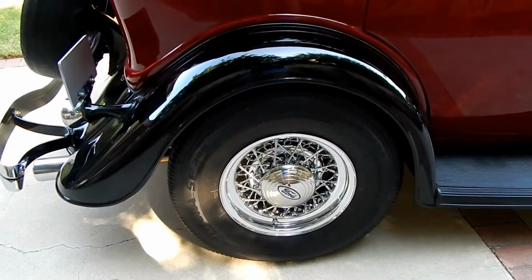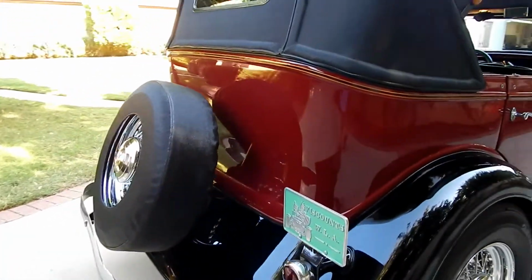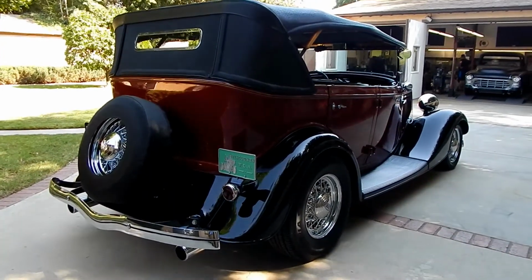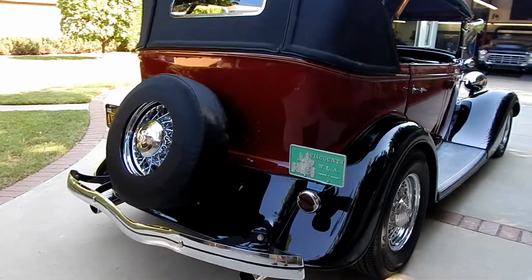Again, Wheelsmith chrome spoke wheels. Very much a Jenny look with the spare on the back of the car. Step back and let you take a look at it. Nice, very nice. Even the spare.